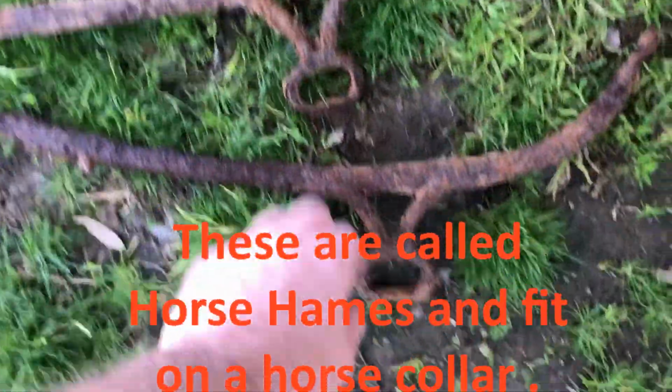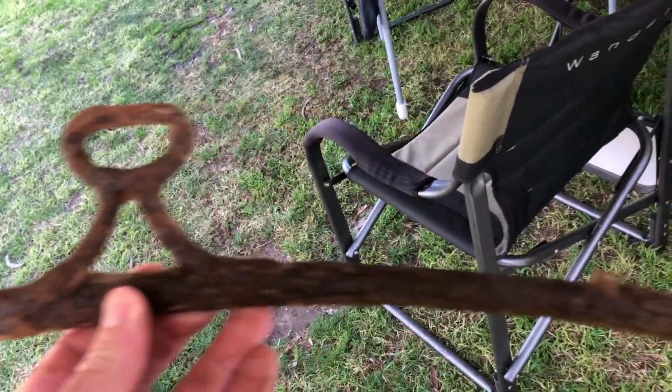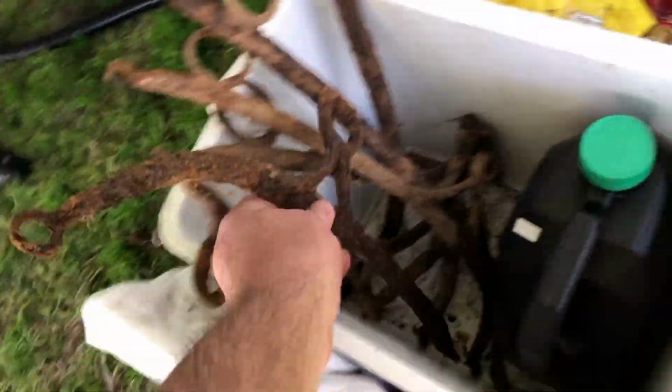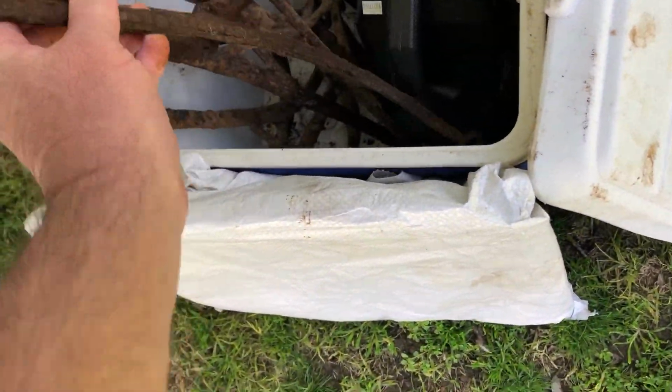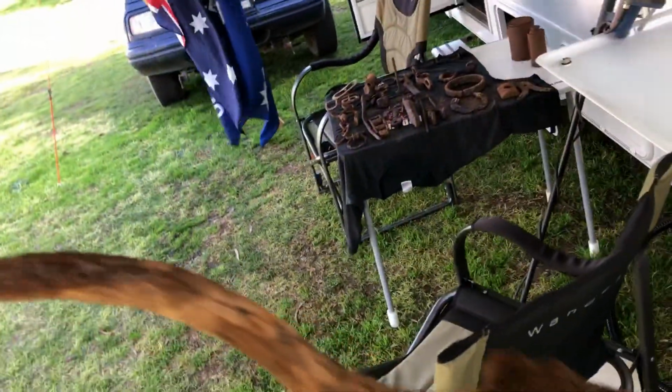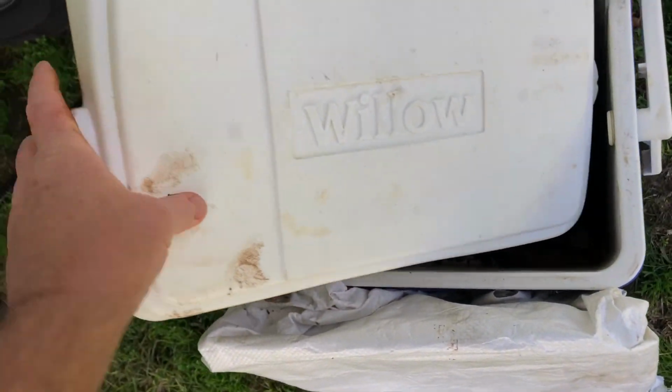As I say, they might be worth something to the right person, someone who's into early horse harnessing and all that. I don't even know. As I say, I know nothing about horses. All forged, obviously. I don't know for the life of me what they would be for, other than for horses somehow. But yeah, also coming up.